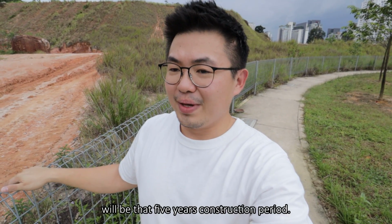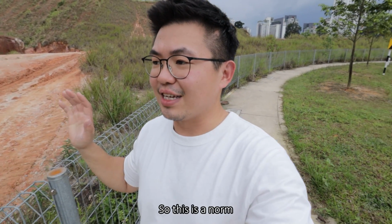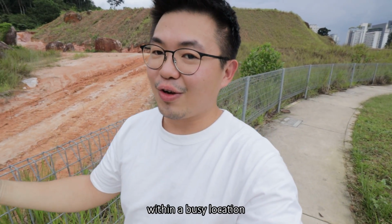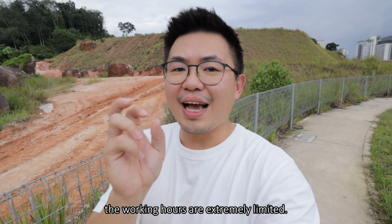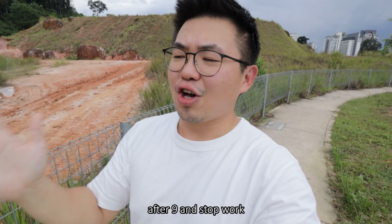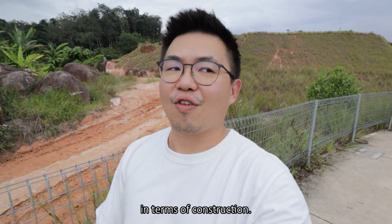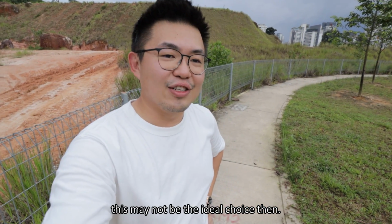And last of all, will be that 5 years construction period. So this is a norm for all of their projects within Mont Kiara itself, because they are building a tower within a busy location that is sandwiched between other towers of residents. And because of that, the working hours are extremely limited, so they can only start work after 9 and stop work before 6. It's like office hours, which usually in construction sites, people don't really care. So they will need more time in terms of construction. So if you're in a rush to get the unit, this may not be the ideal choice then.